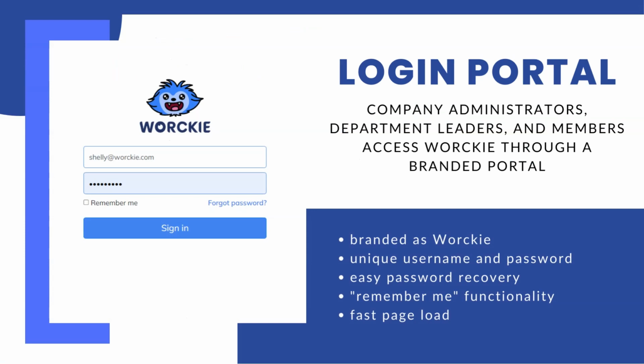When you're using Worckie, each person that is a member of your company has access to a branded Worckie login portal. And anyone that's added as a member of a company will be able to log in, including company administrators, department leaders, and members. This login portal is branded as Worckie. Every single user has a unique username and password. There is an easy password recovery system. There's a remember me functionality, and the page loads extremely fast.